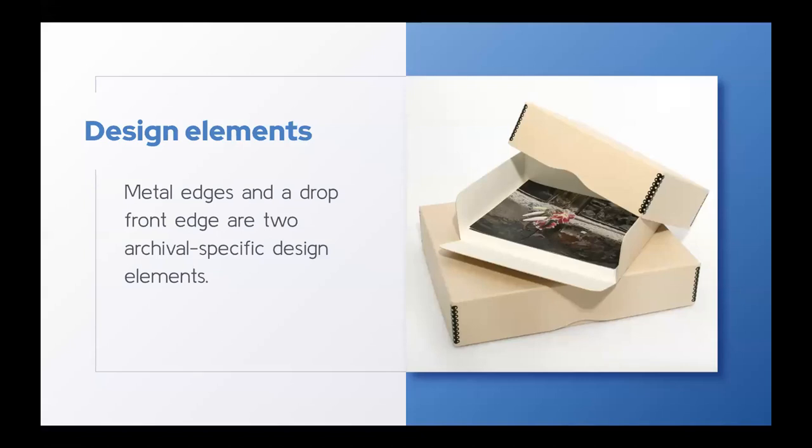I do want to mention also that besides the material composition, the design of storage is another element that makes it archival. And you can see this most clearly in boxes here. These are pretty common archival boxes from really any kind of supplier. They've got metal edges here that really help with the rigidity of the box and help the stacking strength of these boxes. So you can be sure that whatever you're putting in them, even if you stack a few boxes high, the box won't collapse on a side and crush what you're storing. So those metal edges are a very important archival component.